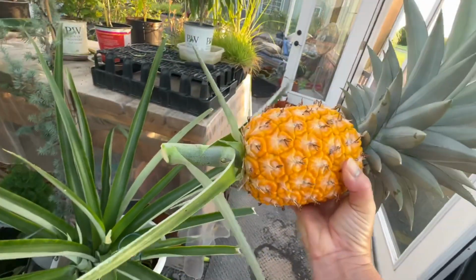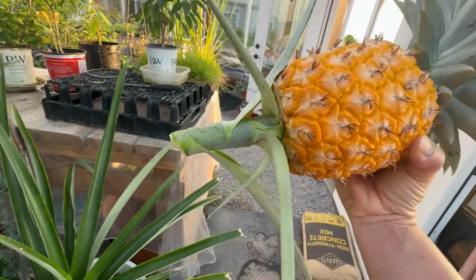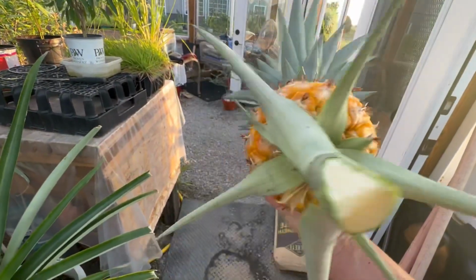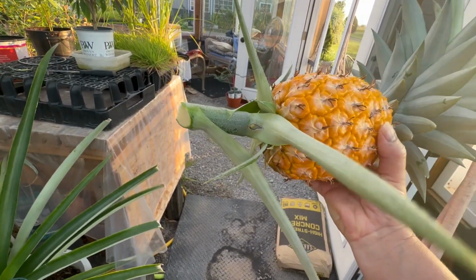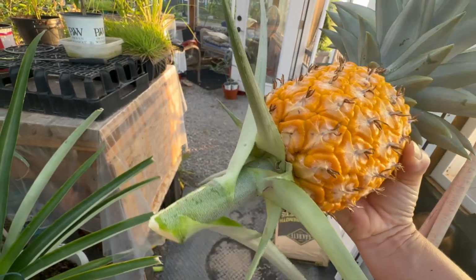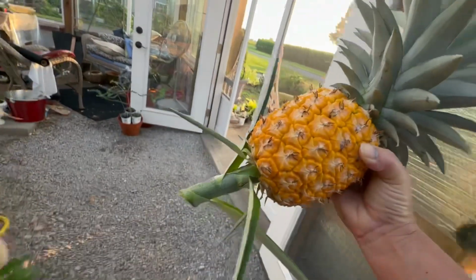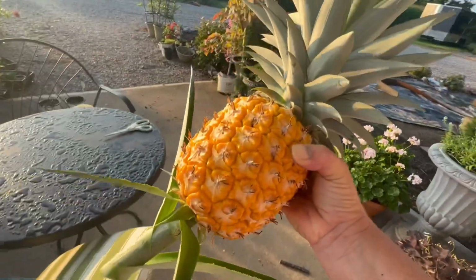Wow. Have you ever in your life seen a pineapple that yellow? I hope it's not rotten. It looks super healthy. You know, I don't see any indication that it's too ripe. But I don't know. We'll know when we slice into it. It should be organic. I've only given it organic fertilizer. So anyway, let's get to the house and we'll slice her open and see what we have.